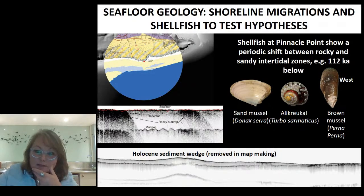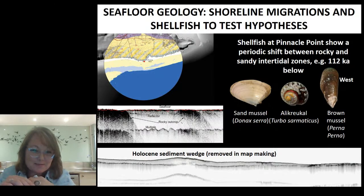So, for example, at 112,000 years ago at Pinnacle Point, drop sea level to the elevation where it would have been, and see that the geology shows there would have been a dominance of Table Mountain Group sandstone, rocky shore, as well as unconsolidated sediment, sandy shore. And this is really cool to see that at the same time in the caves, people were exploiting Donax serra, which is white mussels or sand mussels, and brown mussels. So a range of different coastal environments.